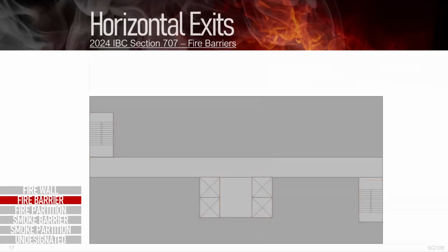Horizontal exits, that's another application in which you would use a fire barrier. If you use a fire barrier for a horizontal exit, the reason you are doing that is so that you can shorten your travel distance, because the point at which that green line passes through that red line, that's the point of exit for the area on the left, and the area on the right would be exiting through that same point. So your travel distance is shortened. That's one reason you do it.